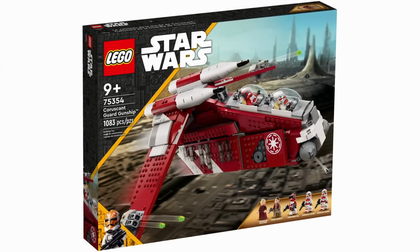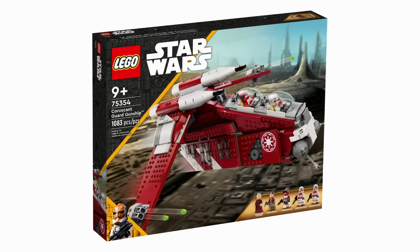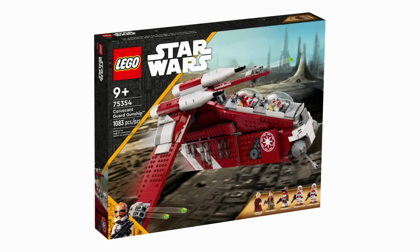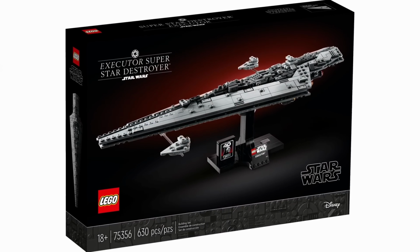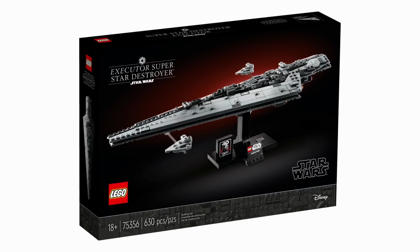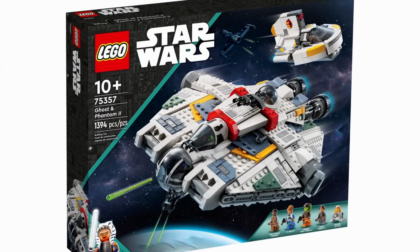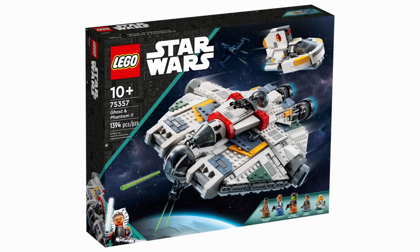As you guys know, this is a pretty controversial set. There's a lot of people that hate it and a lot of people that really love it, but I guess LEGO thinks it's popular enough to be pushed back to 2025. Then one of my favorite sets of all time being 75356 Executor Super Star Destroyer. I love this set and I am very happy to see that it will be on shelves for one more year. And then lastly, another set I also really like being 75357 Ghost and Phantom 2.